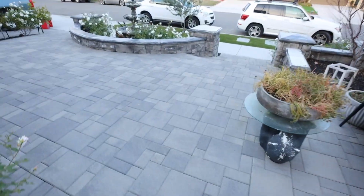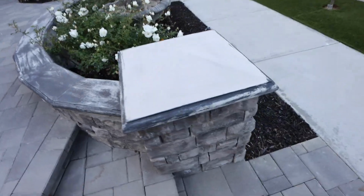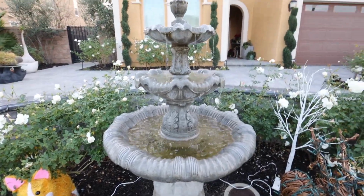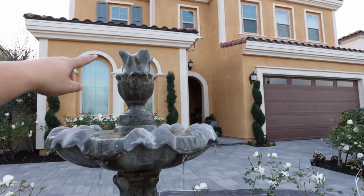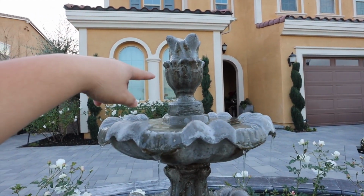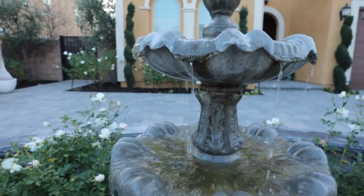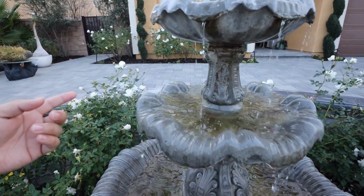But we're taking away the Christmas decor that is over here. I'm so happy that the fountain's working. So happy. The thing that I want to do is increase the water flow. I think to do it, I just have to pull up the tubing that's inside of there a little bit more. I think I figured out how to do it, but I just want the flow to be a little stronger when it goes down.